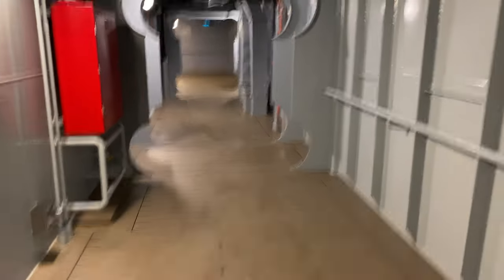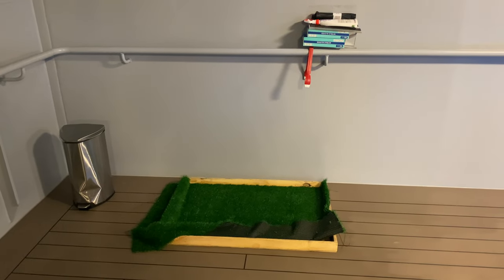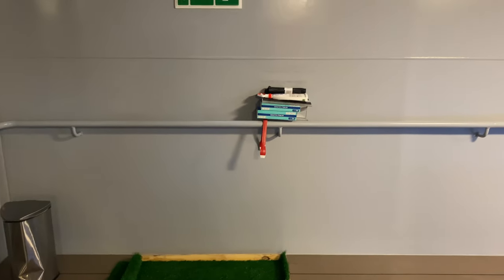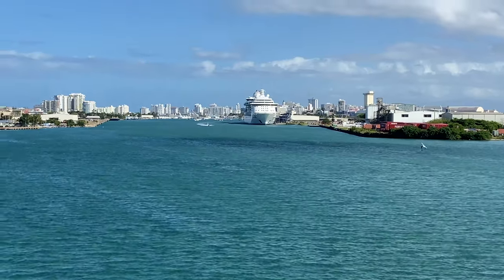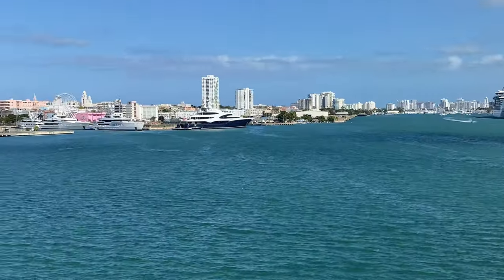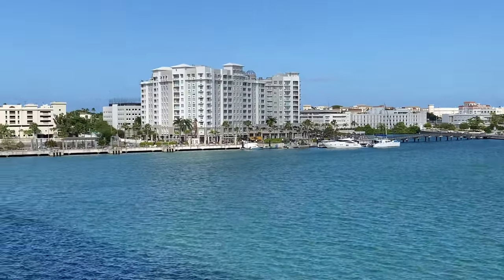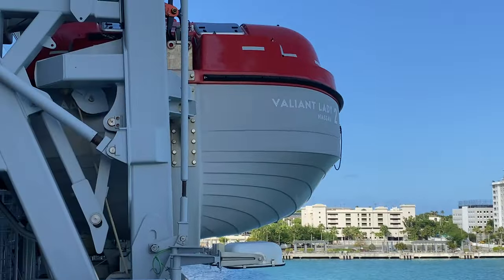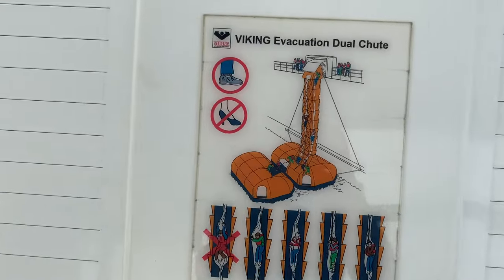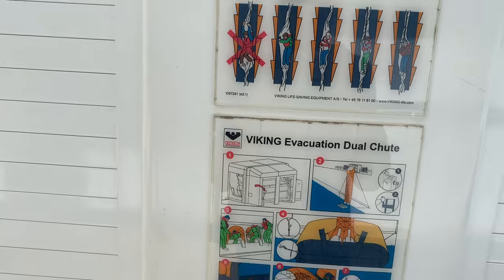Then we set off to explore the ship. Here's where service animals can use the restroom. They provide poop bags and everything. Royal Caribbean. San Juan. We're on the Valiant Lady. Evacuation chute. Jump down. That's awesome.